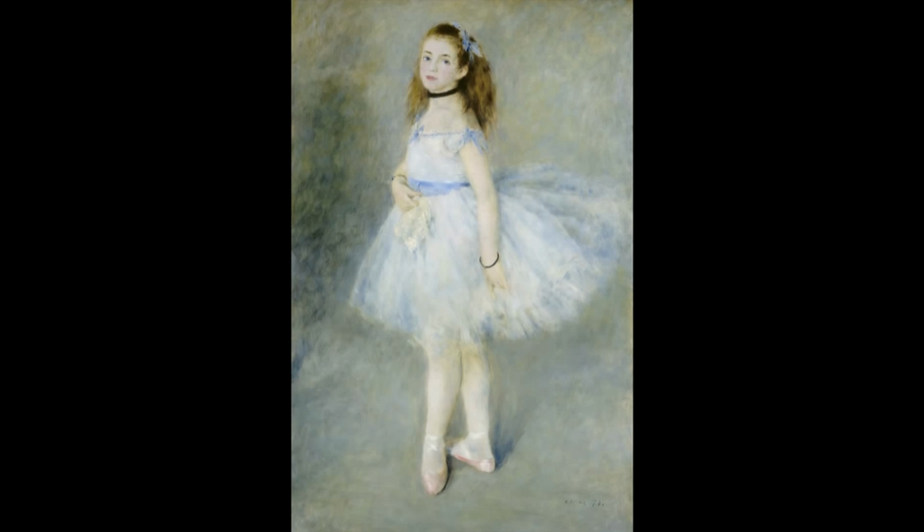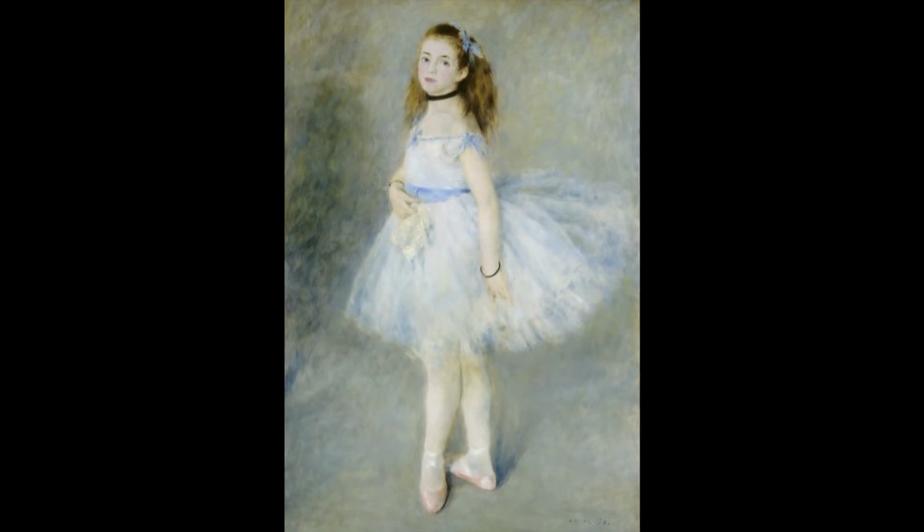See a young dancer standing and looking over her shoulder. Renoir shows this dancer standing in what is called fifth position.